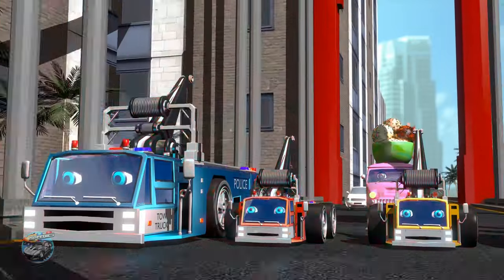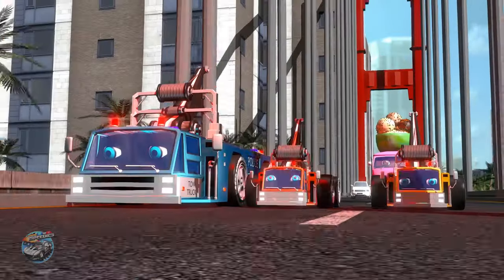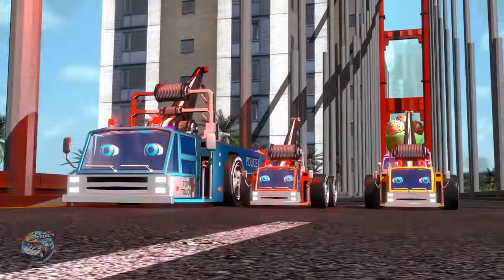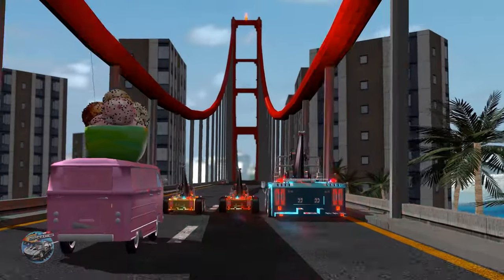Wheels go round and round. The tow truck wheels go round and round all through the town.